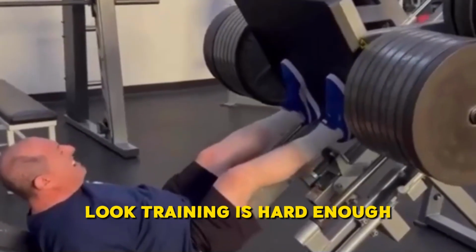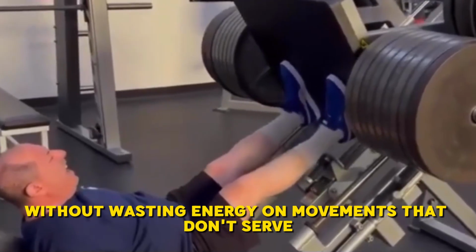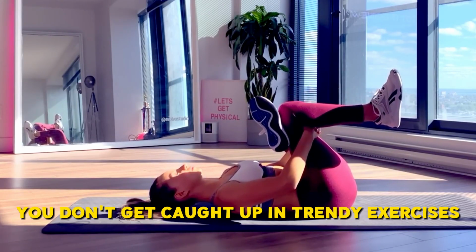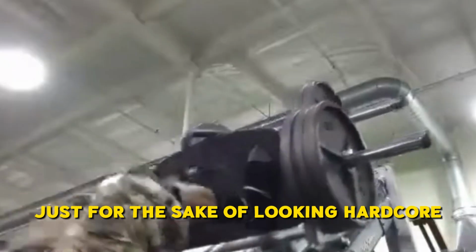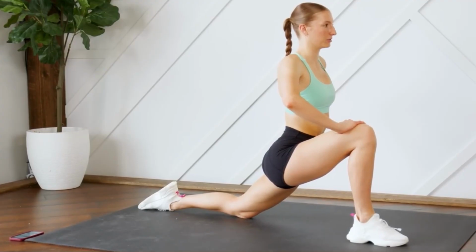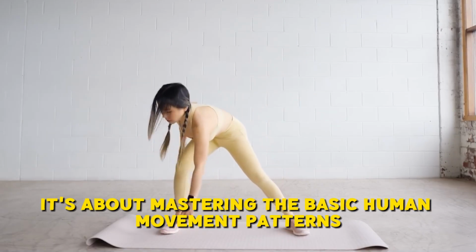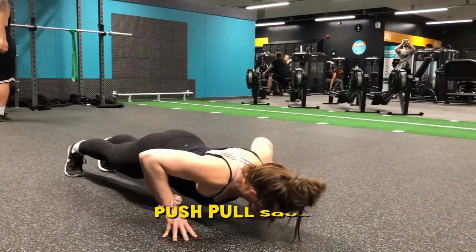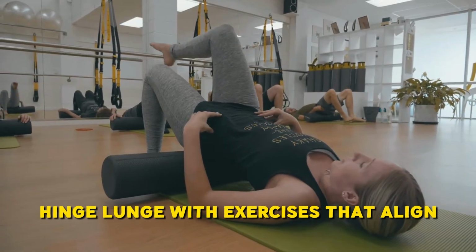Look, training is hard enough without wasting energy on movements that don't serve you. Don't get caught up in trendy exercises or things that look complex just for the sake of looking hardcore. Effective training is usually boring. It's about mastering the basic human movement patterns: push, pull, squat, hinge, lunge, with exercises that align with your anatomy and physics.